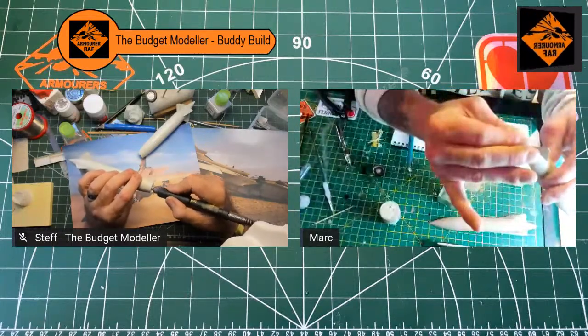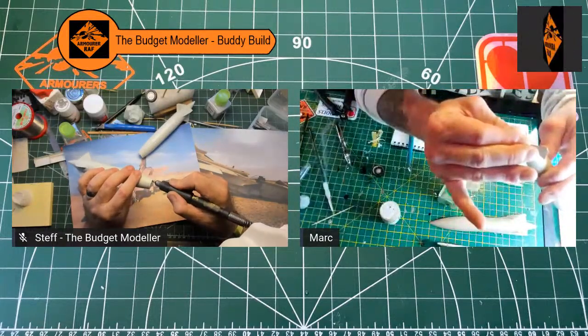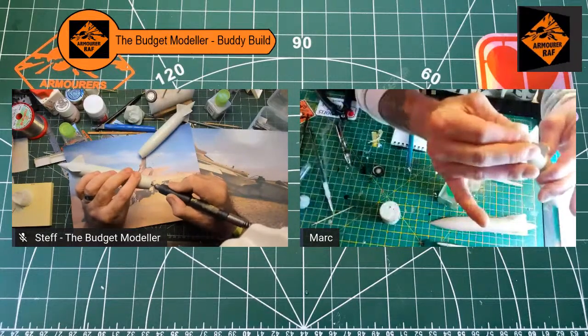Oh, is he still messing with his little drill? Oh, boys and their toys.